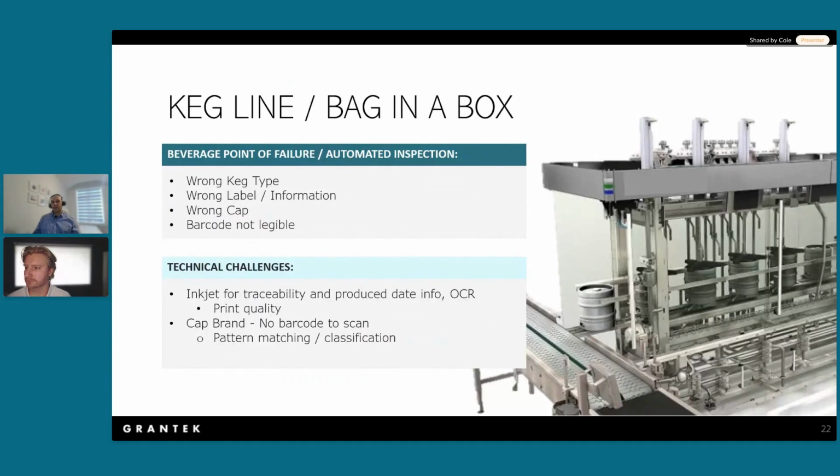The other type of failure is wrong label or wrong information. Another one is the wrong cap. Some of the beverage industries only identify their keg based on the cap. So you're only going to be able to differentiate the brand and the keg based on the cap. So it's very critical to have something to inspect these kegs before going to the final customer. Otherwise, we're going to be serving the wrong product to the final customer. And then the last one here is the barcode not legible.